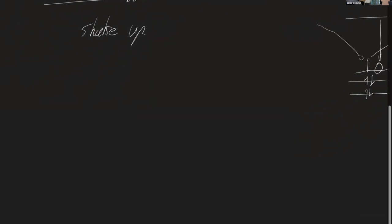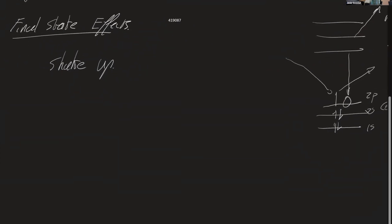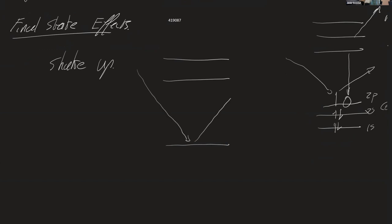Once again, we need some orbitals. So I'll just draw three here. We've got our photon coming in, exciting our electron. The electron escapes.